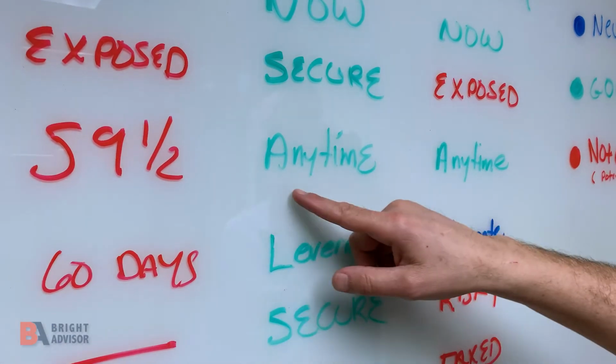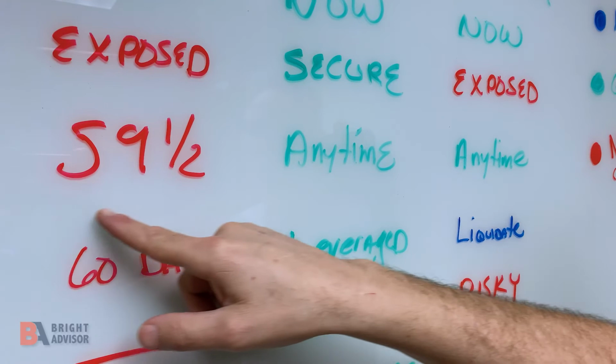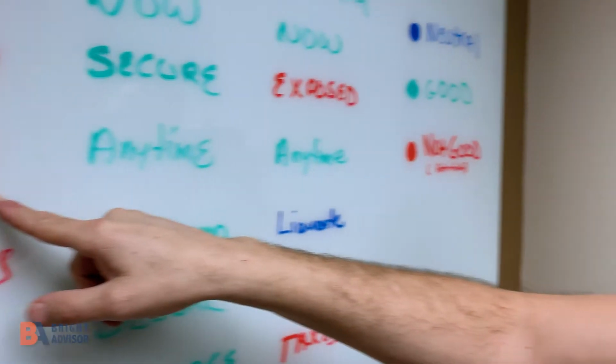So when it comes to retirement age, you can access your money at any time. Unlike an IRA, a Roth, or a 401k where you have to wait till you're 59 and a half, there are no penalties and no restrictions to access your money inside this type of account.